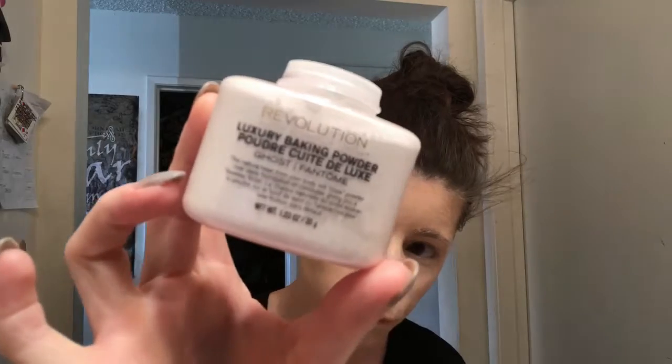So now, we're going to go in with our setting sprays. Setting spray? Really? Setting powder. English, please. Man, it's not even the morning time. I don't even know what time it is. So, I'm going to go in with the Makeup Revolution Luxury Baking Powder in Ghost. And it literally says Ghost.